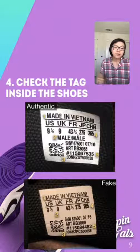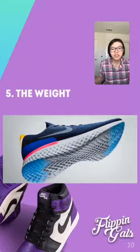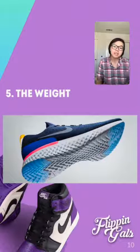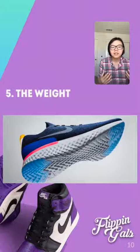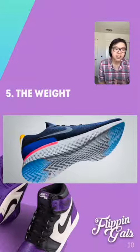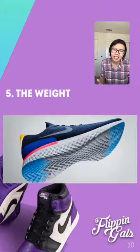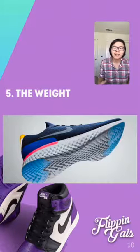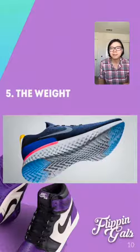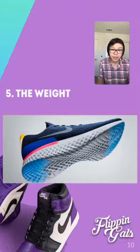And so that is another way of checking if it's fake. So lastly, it's the weight. This is something that you might be able to tell if you shop at Goodwill: Nike shoes are usually pretty light. In most cases, they are lighter than fake ones. So if you grab a pair of Nike shoes that is on the heavier side, that is an indicator that it could be fake.